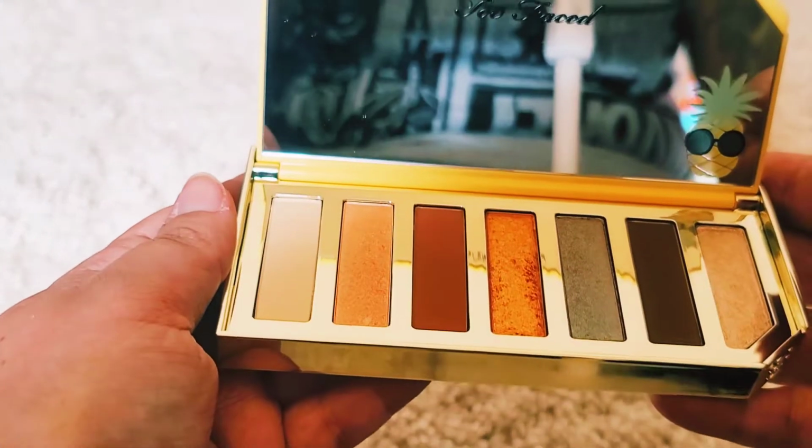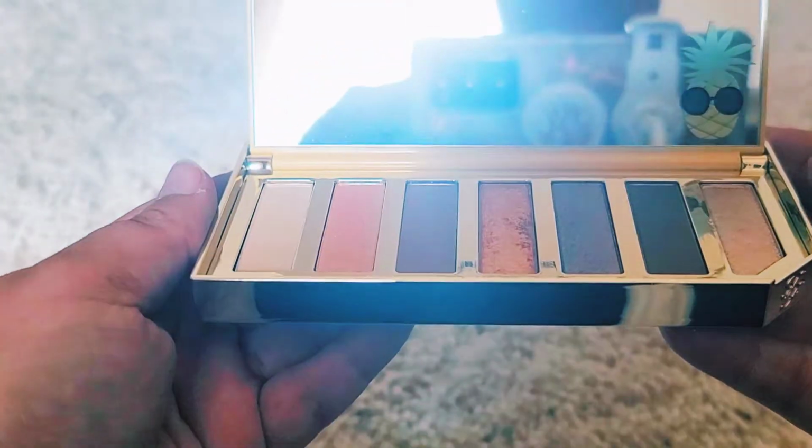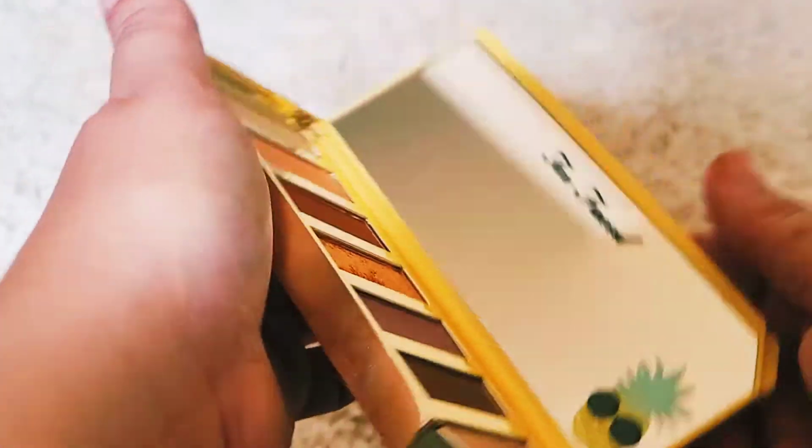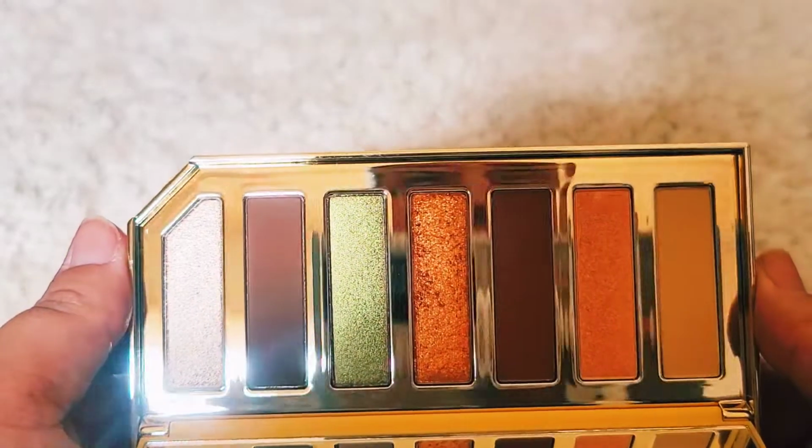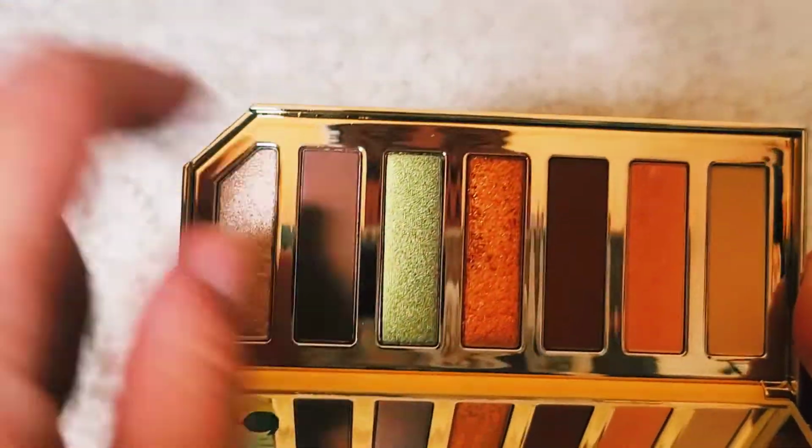Alright, next set. Oh, wait, no, I lied. I forgot about this Too Faced Pineapple palette. Love that I can't show y'all this without... Okay, wait. Okay, there we go. Ooh. I'm going to keep this one, particularly for that color right there. Keep it a little bit longer.